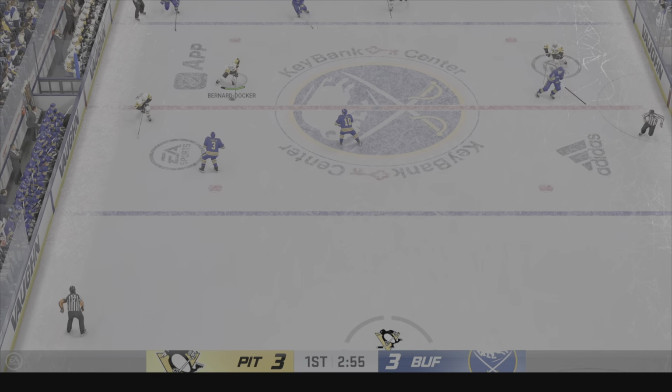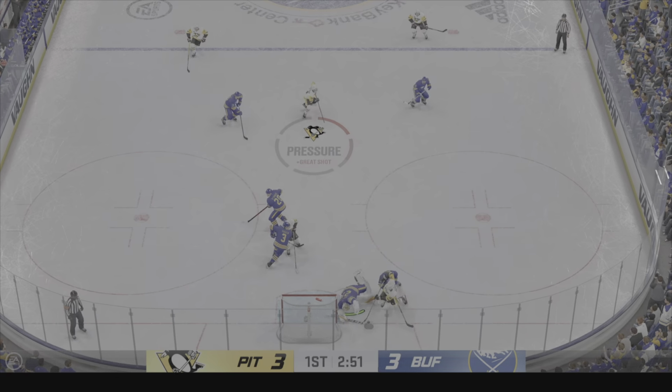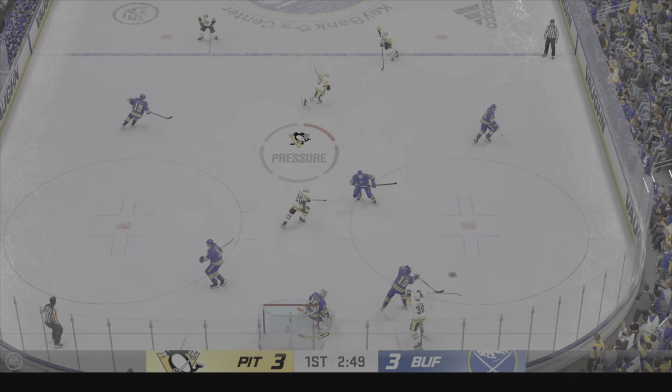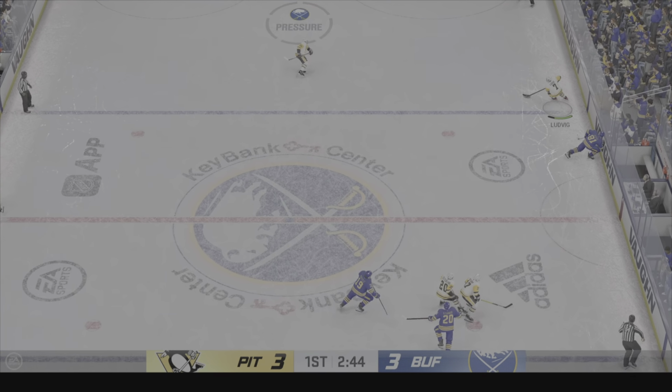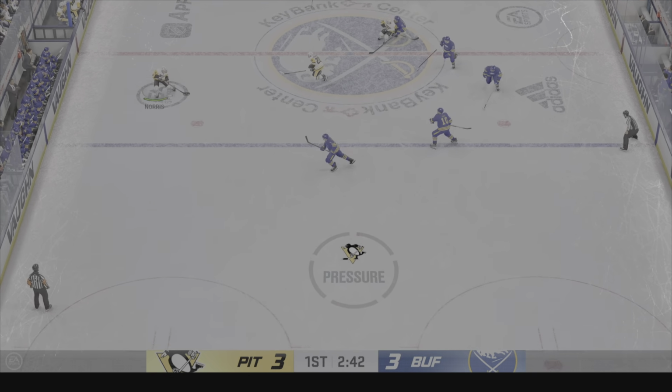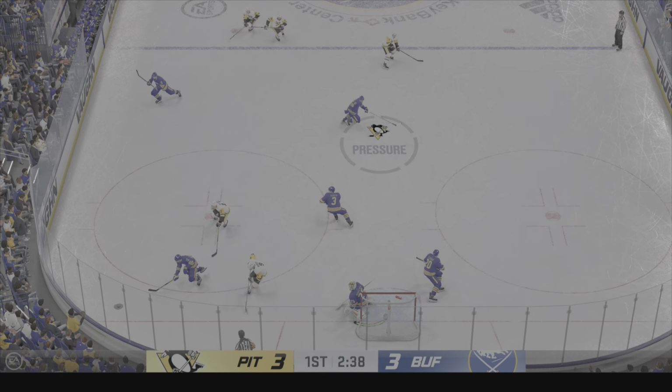Moves the puck. Pittsburgh's through center and now in the offensive end. And the goaltender comes up with a piece of it to keep it out of the net. The Penguins gain control of the puck. Pushes it across to Norris. Shot! And that goes off a player in front.